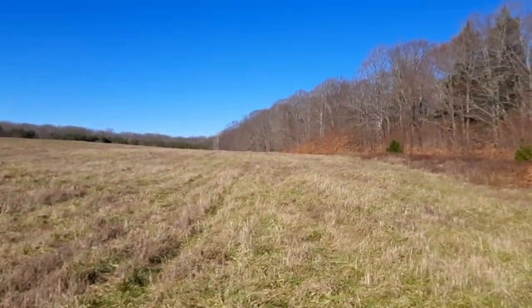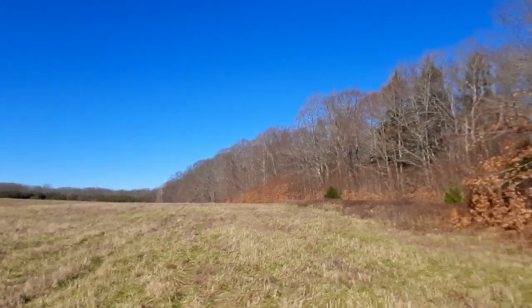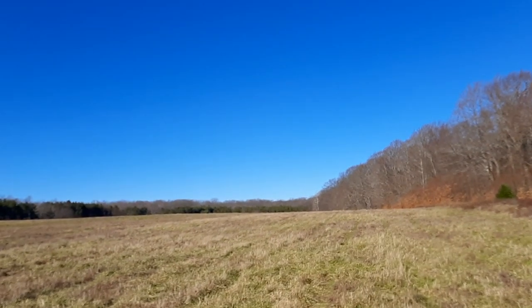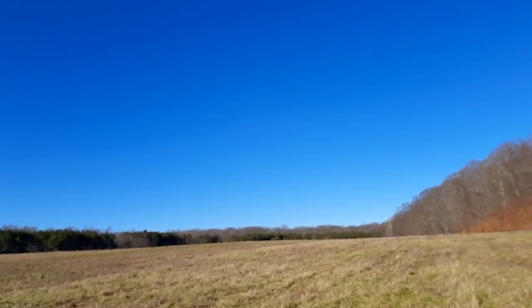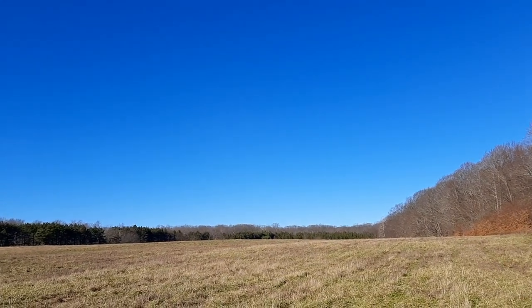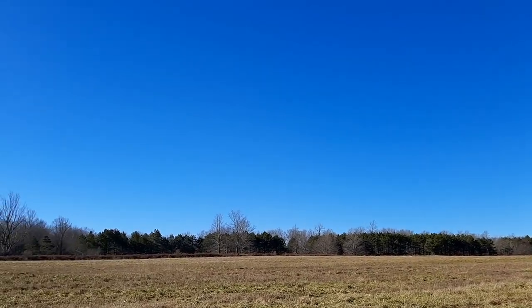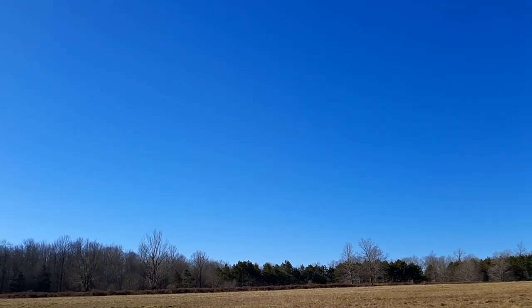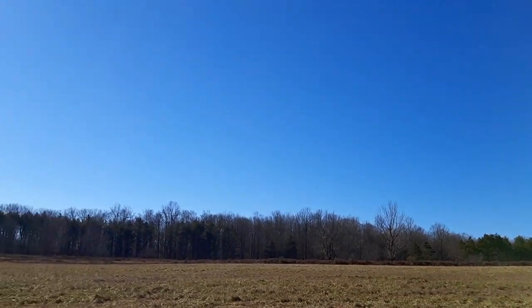It's just a gorgeous day though. It's like 50 degrees right now. 40s. It's just absolutely gorgeous for end of November. Look at that blue sky. It's just incredible. Look at that. Absolutely amazing. Wow.